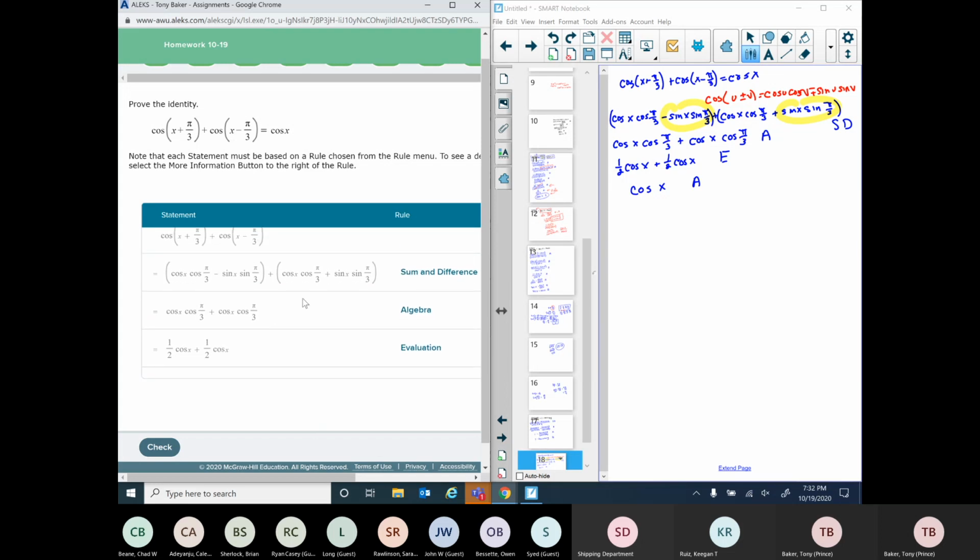So again, it's just using those sum and difference rules to split things apart and put them back together. And once you look at the rules, a lot of it is just figuring out the steps for it.